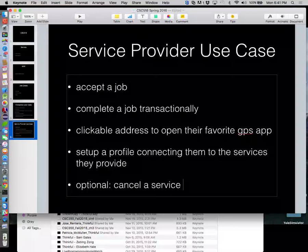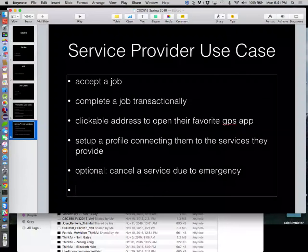Cancel a service due to emergency. Somehow, that needs to be covered somehow. Whether it's an initial ghetto solution to it, followed by an elegant solution later on, whatever. Okay, what else?